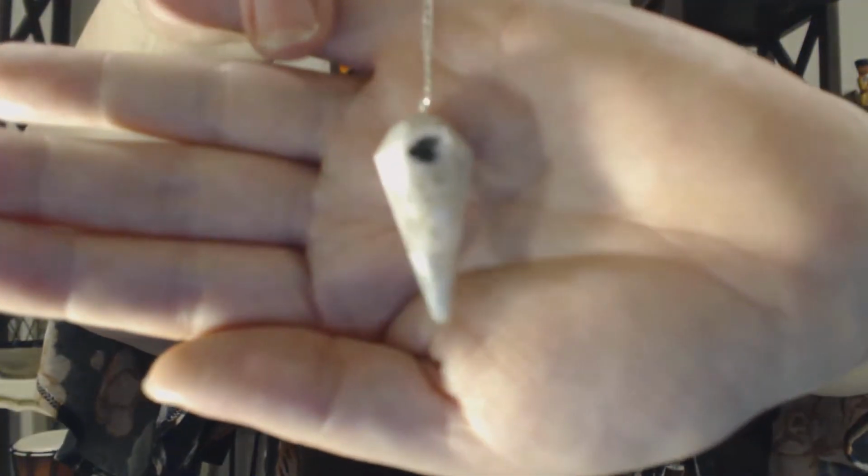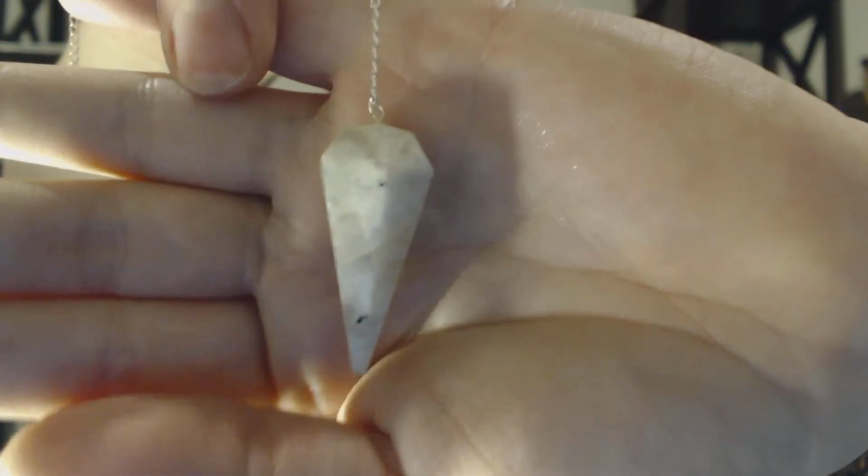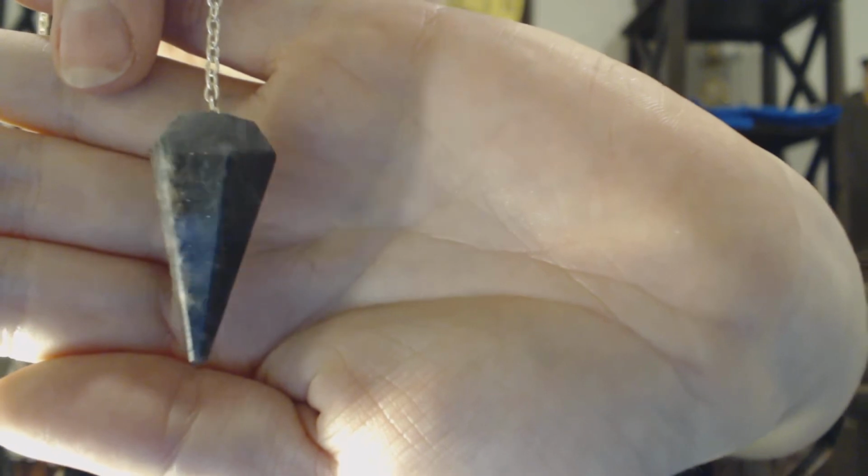This one is my moonstone, my rainbow moonstone. And I'm not sure if it has the blue flash in it. I believe at one point it had the blue, like one part of it has the blue flash that you sometimes get in rainbow moonstone, but it is a rainbow moonstone. And the last one is my blue aventurine. I don't know if you guys can tell, but it is a very dark blue.